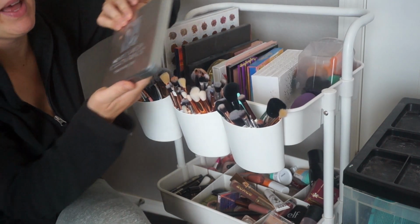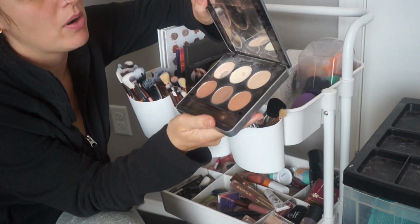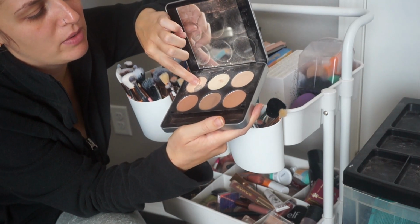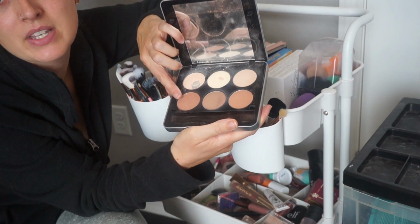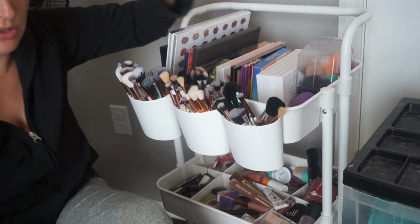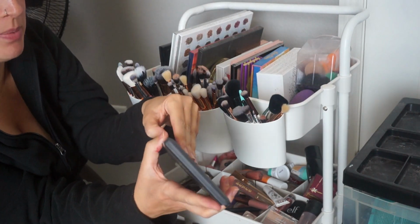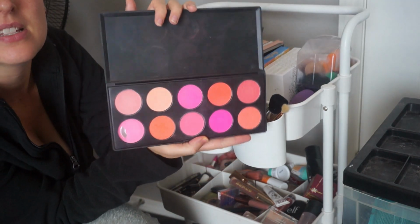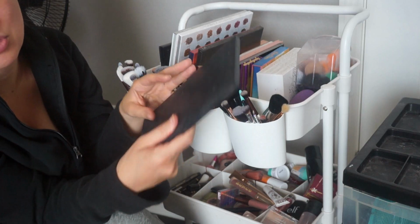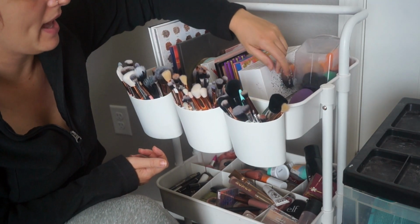But of the palettes I'm gonna toss, I have this Makeup Essentials contour kit. It's totally broken. This is such a good contour kit. I've hit pan on this one. I've almost hit pan on this one, but I never reach for it anymore. So that is getting trashed. And then I have this blush palette, just a super cheap blush palette off of Amazon. It's got a ton of bright blushes. It is also getting trashed. I think that's really all I'm willing to get rid of as far as palettes go.